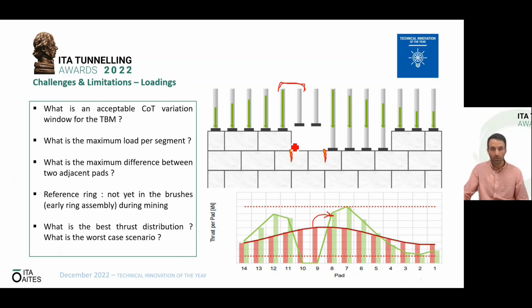Isn't there a risk, in this worst case scenario, that only these first 2 segments are erected and I start applying the advance force onto them? Is that structure stable? In that temporary stage where the ring is not yet monolithic, am I able to push with the full advance TBM force onto that unstable structure, with no key, no contact key? And because I'm advancing as I go, I have to start building the ring early enough into the tail scheme, which means the reference ring is also experiencing some movement while it goes through the brushes, while it's being injected. So all these questions, we had to find the answer ourselves.